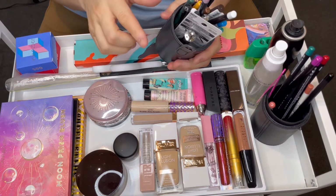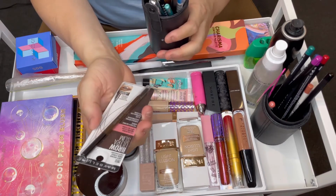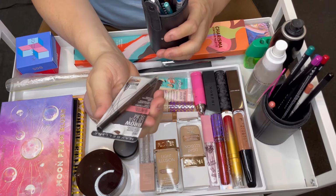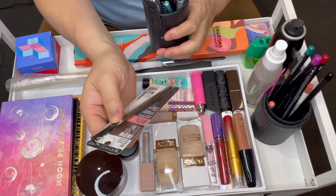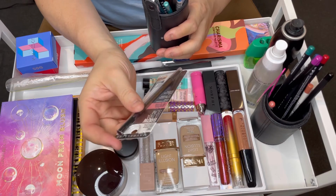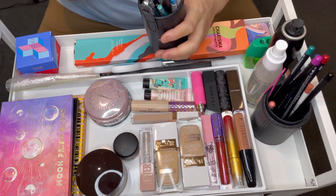I have actually run out of my Benefit brow pencil in the shade 6, but I actually bought this Maybelline brow pencil. I want to try this. This was only $12. Now the Benefit one's normally $42, the pencil that I normally got. So I thought I'll try this first. If it doesn't work, then I'll go back to my Benefit brow pencil.